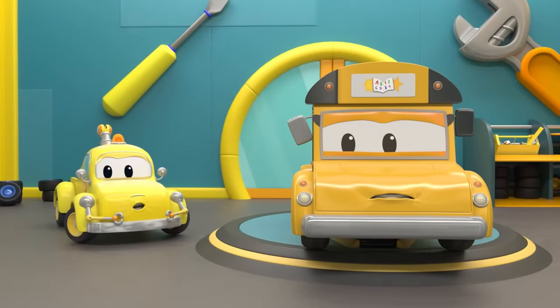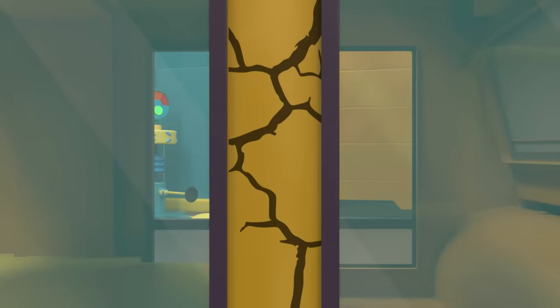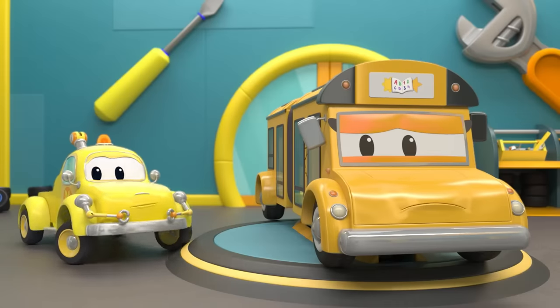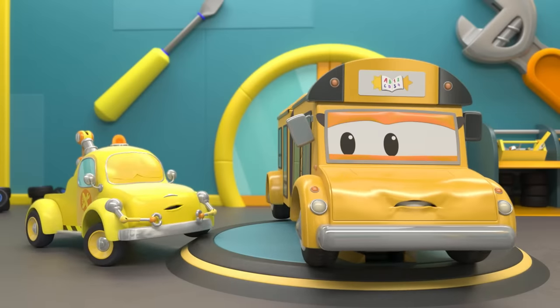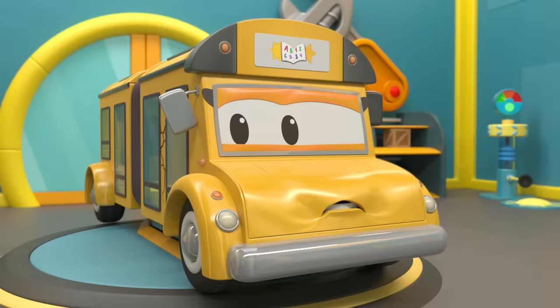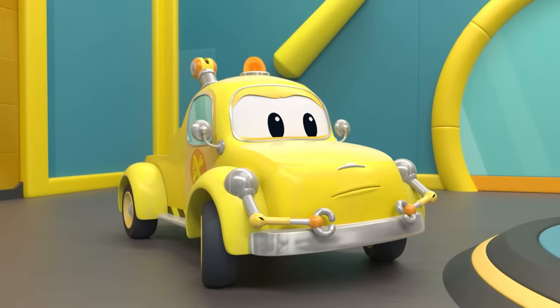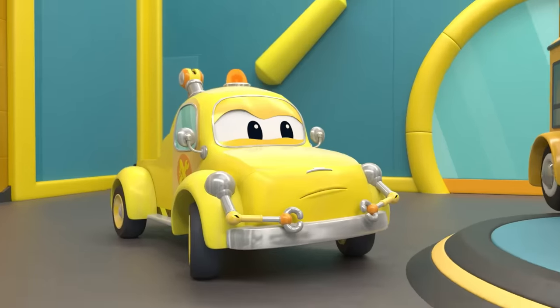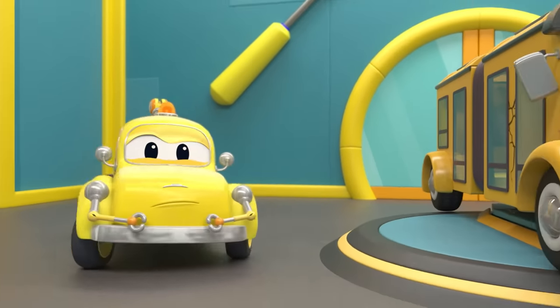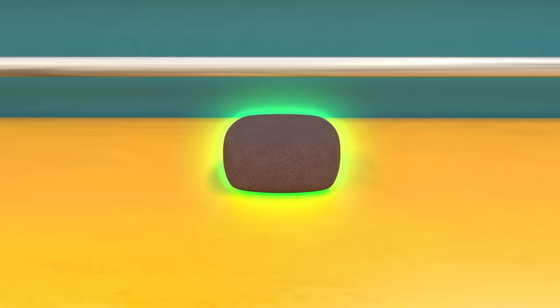Shall we start the inspection? That rough scratch looks painful. And your side mirror is broken. Tom, are you ready? Let's paint the scratch. Are you thinking of making it smooth first? There's your sandpaper.